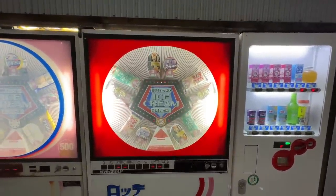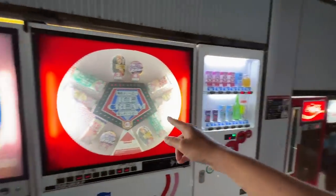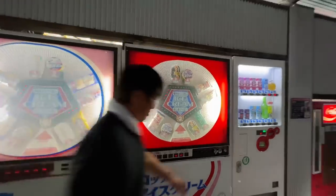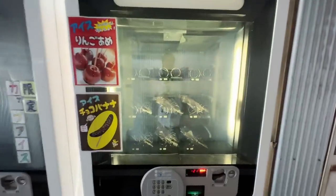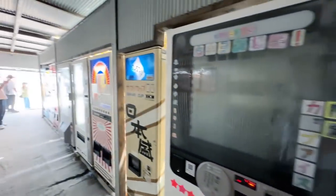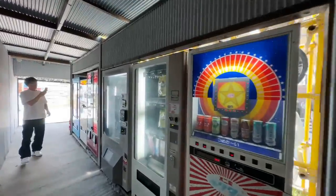These ice cream vending machines are super cool. Look at that. Instead of having a boring lineup like this, they put it in a pentagon. So those in Washington, D.C. might recognize this. Oh, here's the chocolate bananas in here. Chocolate bananas, wow. That was Saito-san, the owner. He just walked by.